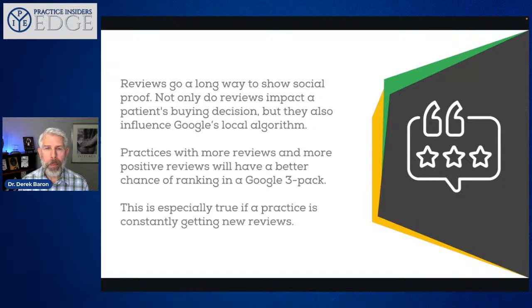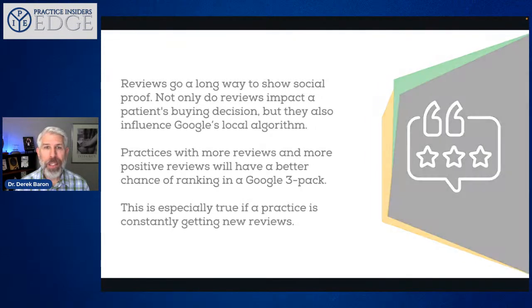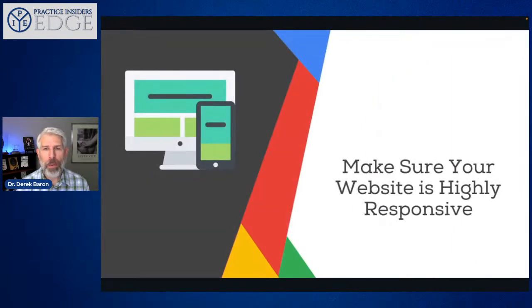Not only do reviews impact the patient's buying decision, but they also influence Google's local algorithm. Practices with more reviews and more positive reviews will have a better chance of ranking in a Google 3-pack. This is especially true if practices are constantly getting new reviews. It's almost too simplistic. The only thing that's going to stop that is if you're a mile away and there's 17 other practices in that area. So if you're away from the city centroid, that will hurt you. But getting reviews consistently can only move you in the right direction.